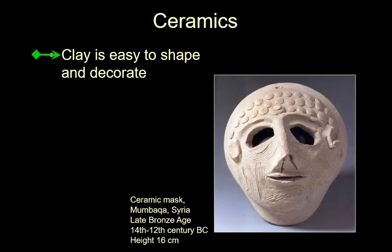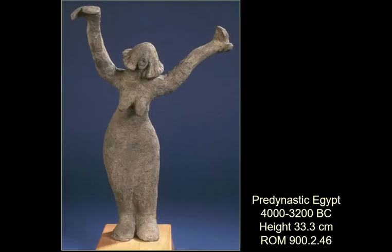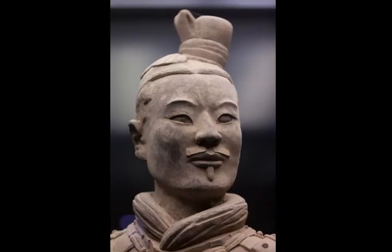So, pottery is easy to shape and to decorate. Hence, pottery always reflects its contemporary tastes and cultural ideals. So, whatever you want to form, you can make it out of pottery, well, within reason. But there's a lot of imaginative things you can do with pottery, and a lot of distinctive things you can do. For instance, these well-known terracotta warriors, every one was a unique face. And so pottery is very useful for doing unique things.